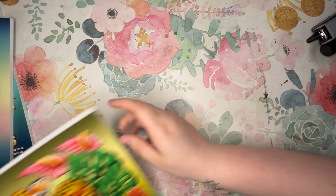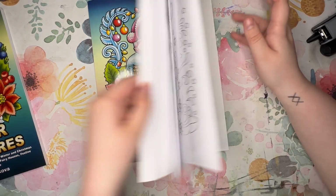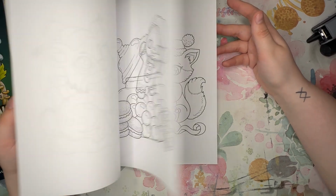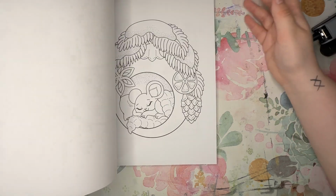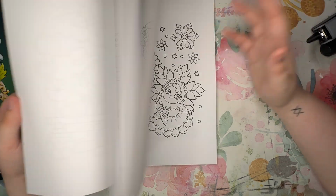Yeah, so that one is cute. Then I have 50 festive theme miniatures. And this is like holidays, I think, that she colored. I think it's more around Christmas, but there's all these other holidays around that time, so I get why there would be more or less Christmas books and more holiday themed books compared to Christmas.